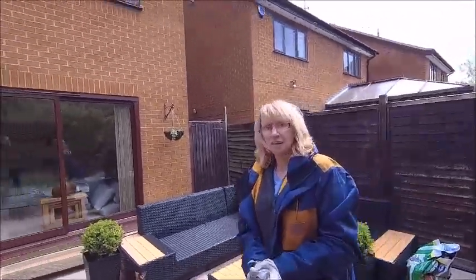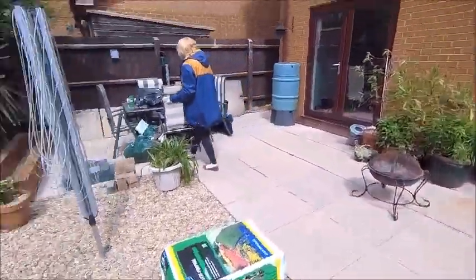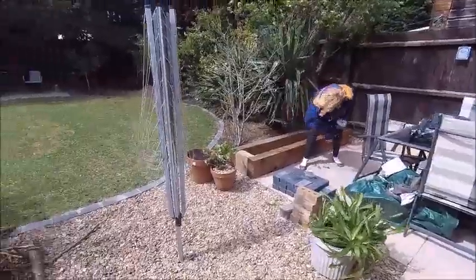Yeah? It's getting there. Getting there. Happy? Yeah, we've got to tidy those up now. Well, I need a little bit of cutting ready for the chimney here. Fence is all over the place.